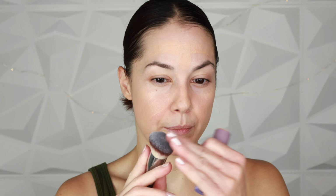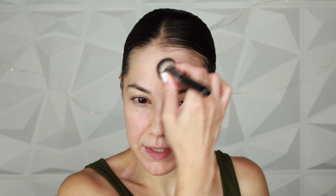I'm going to go in with the Sigma F48, a dense packed bristle brush, which I think is going to be ideal for maintaining the coverage that this is going to give me. And I do feel like that cool tone just looks a little bit, dare I say, a little orange? I'm not sure. Maybe it's just the lights here.